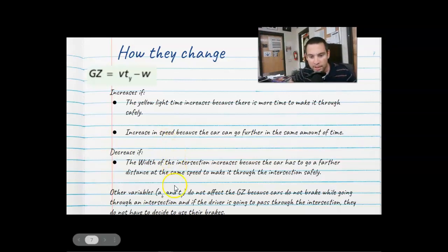Other variables, braking acceleration and reaction time, do not affect go zone. Number one, cars don't brake while they're going through an intersection. So if you're braking through a go zone, then you're probably in trouble. Probably going to end up in the middle of the intersection. And if you are having to decide to use your brakes, then again, by the time you hit that go zone, it's usually too late.